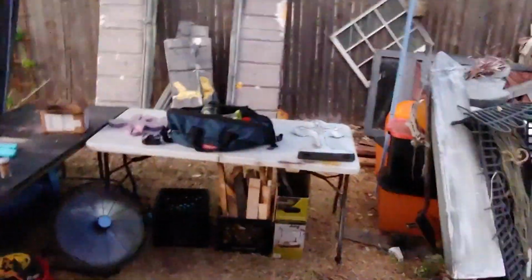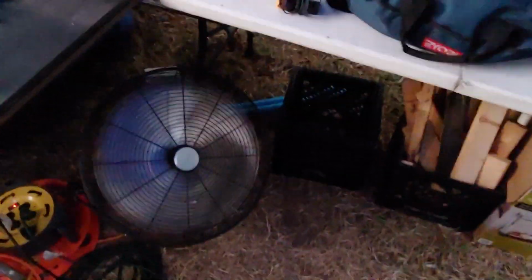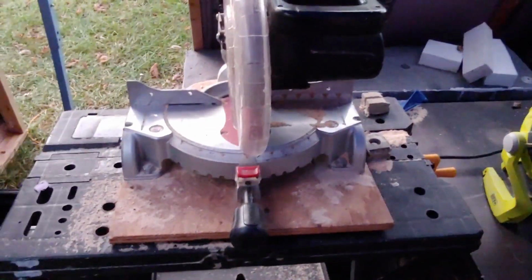I don't know if I showed you guys my little workshop out here in the backyard. It's kind of nice. Got me a little fan, and it wasn't so hot today. Got my saw, some tables to work on, some tombstones out here, some columns. I don't know what else to show you guys.